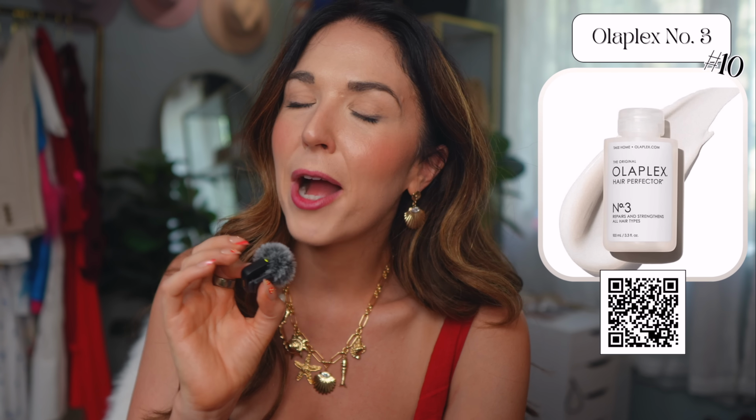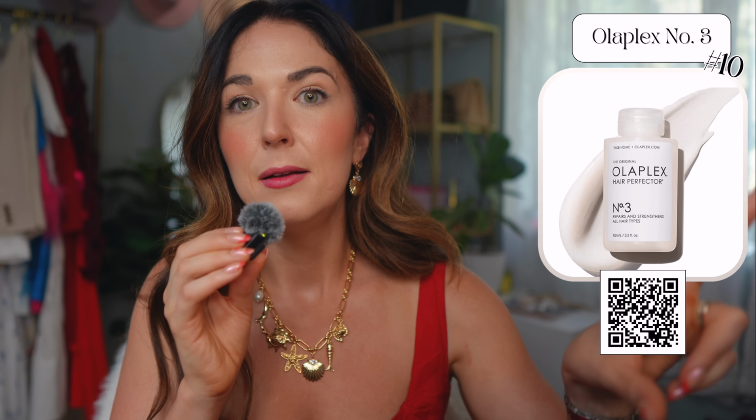Olaplex is usually in the Prime Day sale. There are so many Olaplex products. They're all in my Prime Day beauty deals list. So two that I want to talk about are Olaplex number 3 and Olaplex number 7.